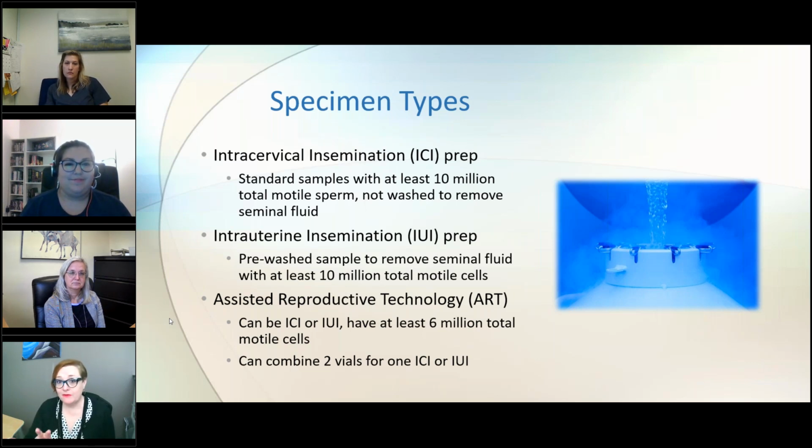So the second type of vial that we offer is an intrauterine insemination vial. And this prep type is washed. It removes the seminal fluid. The sperm is resuspended into a media with a cryoprotectant, that same agent to protect the sperm through the freeze-thaw process. And that's ready to go for the intrauterine insemination.